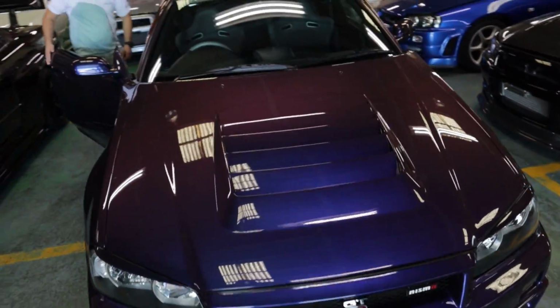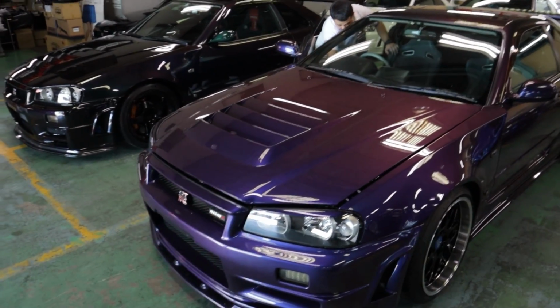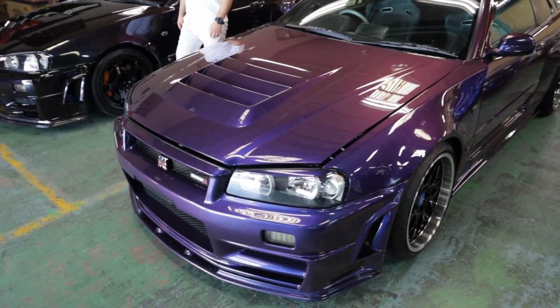Do you want to pop the hood? Let's take a look in this engine bay. This thing is beautiful. Probably the nicest example I have ever seen of a Midnight Purple 34 GTR.